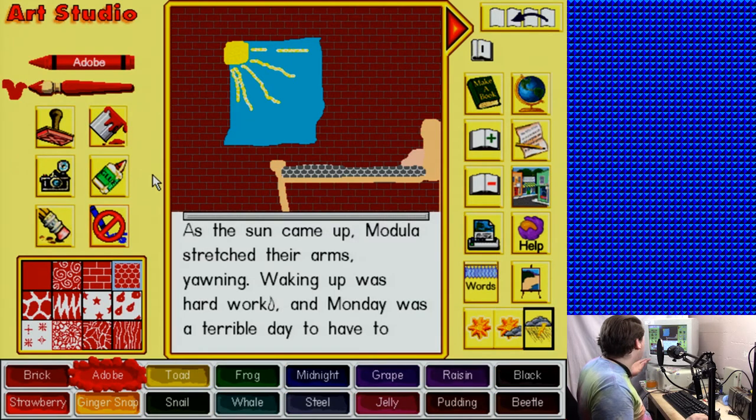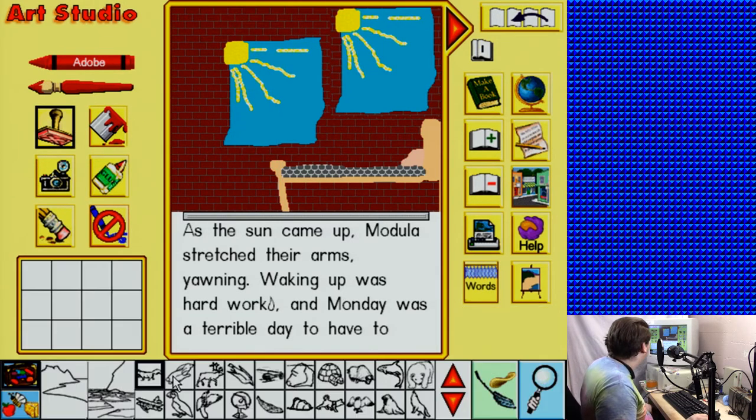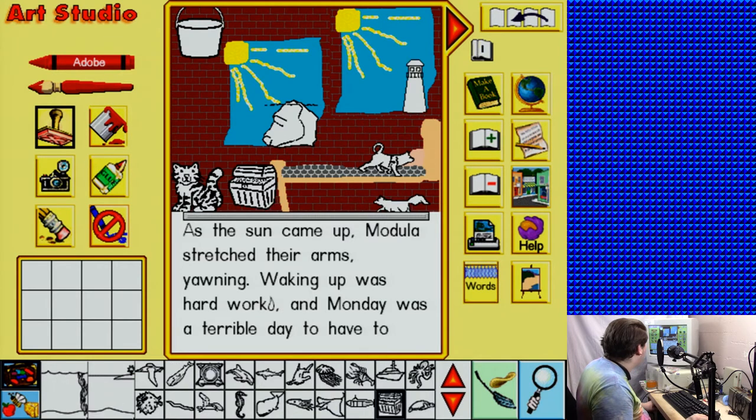So yeah, this is neat. I'm fairly impressed by some of the features here. Oh, there's a stamp feature here. A squirrel just chilling under the bed here. And do we have any sleepy animals that we can put up here? Because that seems... Oh, there's a pupper. He's probably sleepy. Also, Modula has a bucket to keep fish in, and there's a chest here at the foot of the bed to keep treasures in. What's this do?